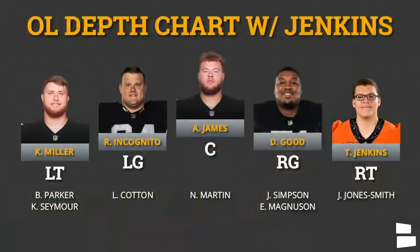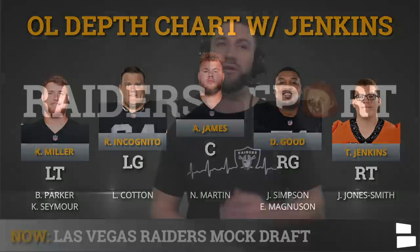So let's say the Raiders do this, right? Let's say the Raiders go out, they get Jenkins. This is what I believe the offensive line would look like. Jenkins is going to be no doubt your starter from day one. This also then gives you the ability to bump Denzel Good to right guard and gives you just a little bit extra depth with John Simpson, Andre James, Richie Incognito, and Colton Miller.